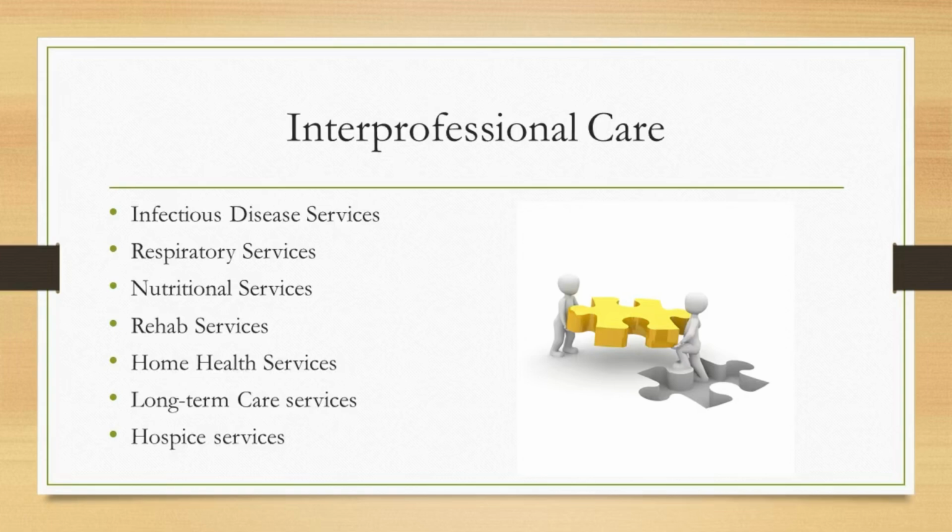Nutritional services can help address the malnutrition and weight loss. Rehab services can offer physical therapy to address muscle weakness, neuropathy, and mobility issues. Home health services, if they go home, could deliver in-home medical care such as wound care, medication administration, and monitoring of symptoms. Long-term care services offer a supportive living environment for patients with advanced HIV or AIDS. And hospice services provide comfort-focused care for terminal stage AIDS patients.